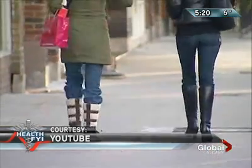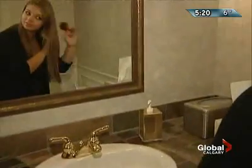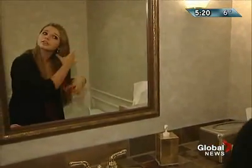Cramps so bad, I can't get out of bed. It's a familiar refrain for many women. The pain's mostly in my abdomen, as you can imagine. Getting her period used to mean going right back to bed for 17-year-old Alexis Callis. Every first day of my period, I would miss school that day.